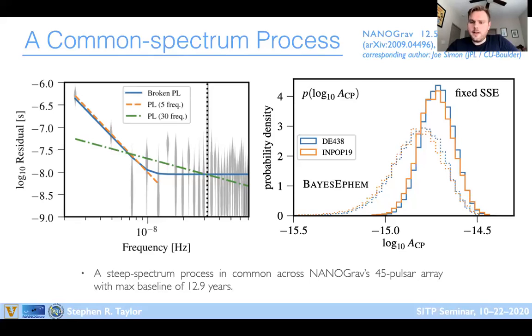The median amplitude of this common spectrum process is about 2 × 10⁻15. And if we apply our Bayes-FM model, then yes, it does seem to diminish the amplitude a little bit, but it's well within the posterior spread. So there is some covariance of our Bayes-FM modeling with this common spectrum process, but it's well within the spread.